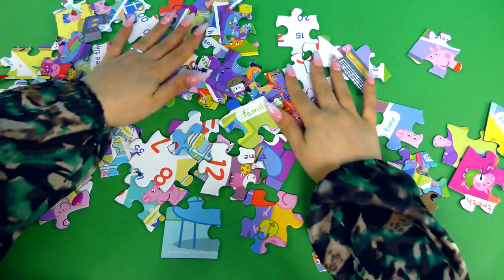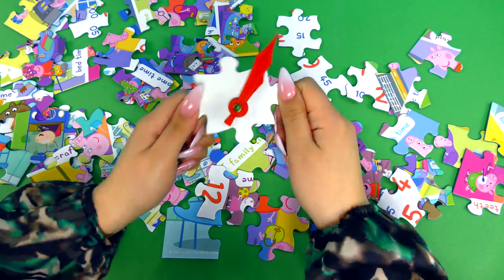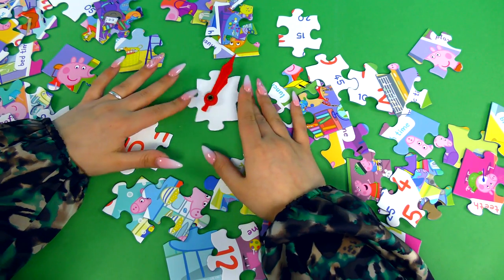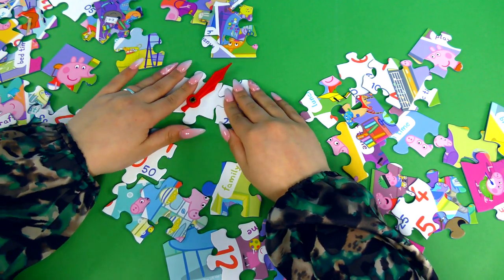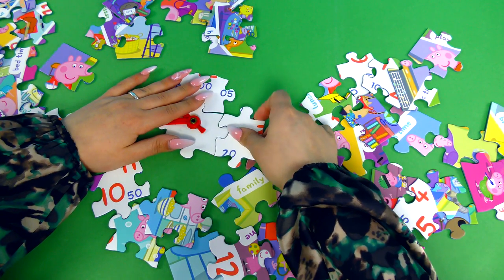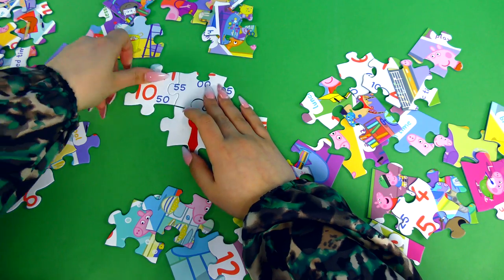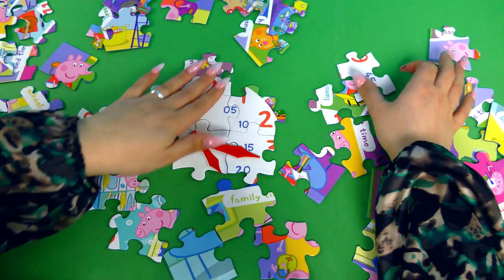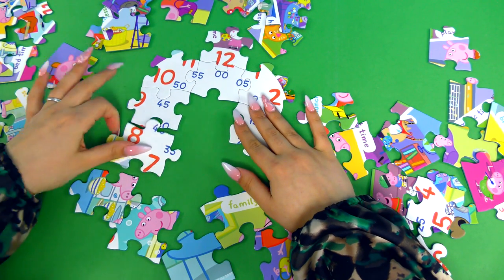Let's start. Today we have not only classic puzzle, we have time puzzle with the clock. So let's start, I think, from the clock. Yeah? And then we can see what we have. Something like this, and after that we use the clock.